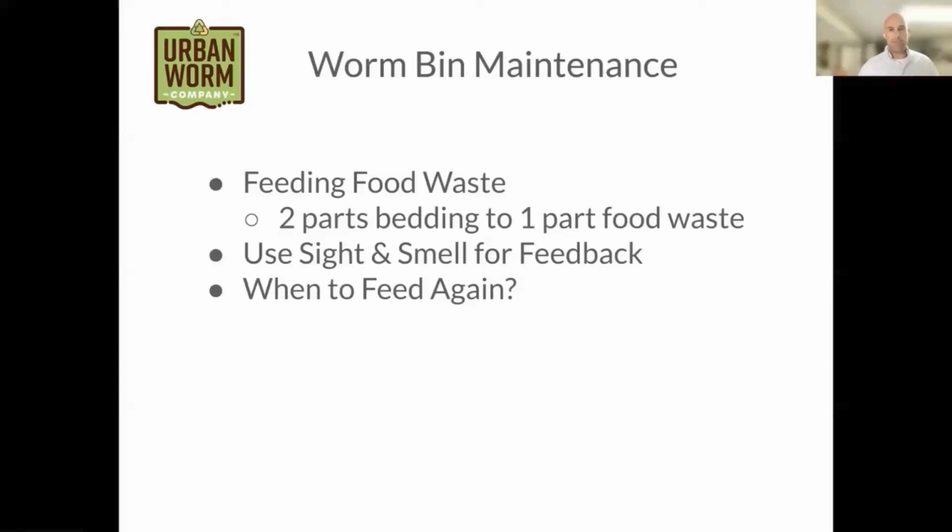So if you're smelling foul odors from your worm bin, that means you have fermentation or anaerobic, oxygenless decomposition happening. If that's happening, then you've overdone it. I would dial back on the feeding, actually not feed at all for probably 2 weeks. I would add some dry bedding and then just continue to monitor.